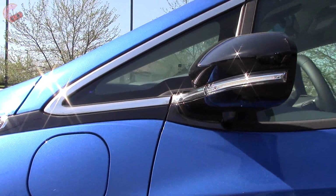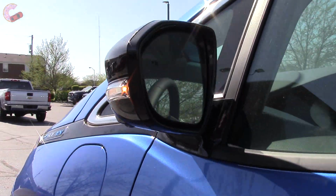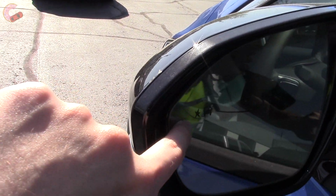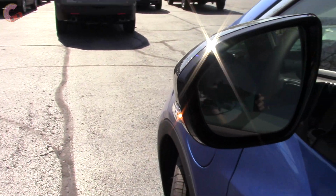Moving back to the mirrors, they are always black and heated, with the Premier getting turn signals. It's hard to see, but the Premier also has side blind zone alert, which lights up this indicator.